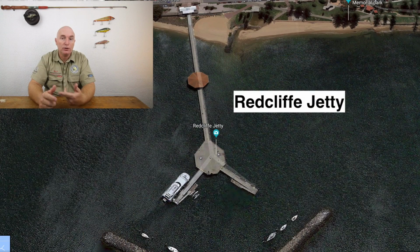We go around the corner. The next major fishing platform is the Redcliffe Jetty. Redcliffe Jetty is one of the most popular jetties you'll find anywhere around Brisbane, mostly because it has a little shopping strip along Redcliffe Parade that is just sensational. Heaps of coffee shops, every shop you could ever imagine you'll find just off the Redcliffe Jetty. You'll also find, when it's in season, the whaling boat works out of there.